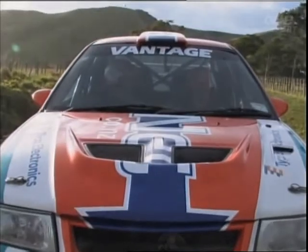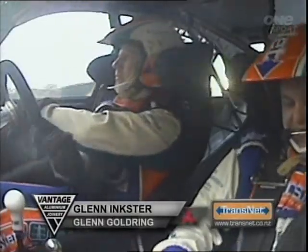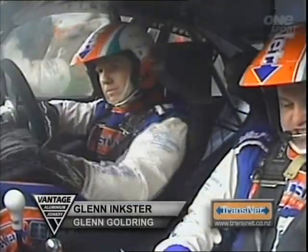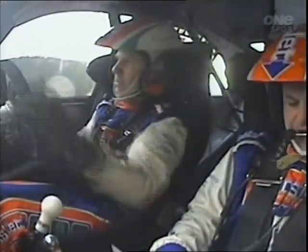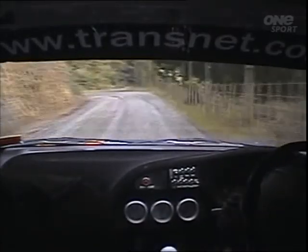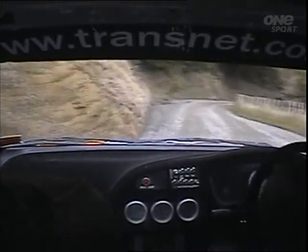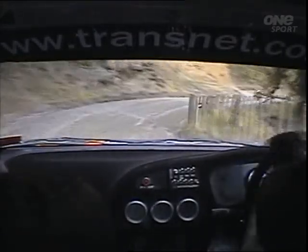Still no sign of Gilmore, so the next car through is Glenn Inkster. The crew had a busy night fixing this car again. Yes, they did. They must be getting used to this. They fixed the gearbox in this car. Glenn Inkster's another one. He can't win the Open title, so I'd suggest today he'll be going for it as well. And he looks like he's got a bit of pace on here, but you can see it's quite slippery.